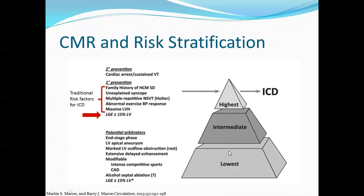And this is just a pyramid that says, obviously, HCM patients, when you get them in your clinic, you can tell them they're probably going to live as long as everybody else. They don't have a higher risk of death per se. Really only the highest risk do you need to worry about, and those are the patients you have to put an ICD in. So when we're thinking about ICDs, this is when there is a family history of HCM with sudden cardiac death, unexplained syncope, multiple episodes of non-sustained VT or sustained VT, which obviously will be secondary prevention, abnormal blood pressure response, and then massive LVH, so greater than 3 cm of your interventricular septum, is when you're going to say, okay, I think you need an ICD.